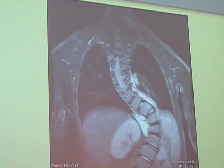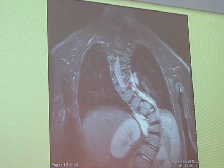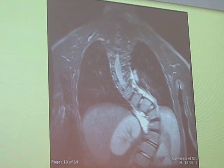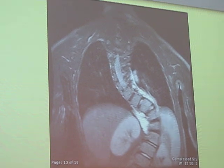Here's another patient of mine who has a plexiform along her spine. So it's all this bright area here along the spine, so when this lesion grows, it causes a curving of the spine. And obviously, this is very problematic, and having scoliosis that severe definitely needs some attention.